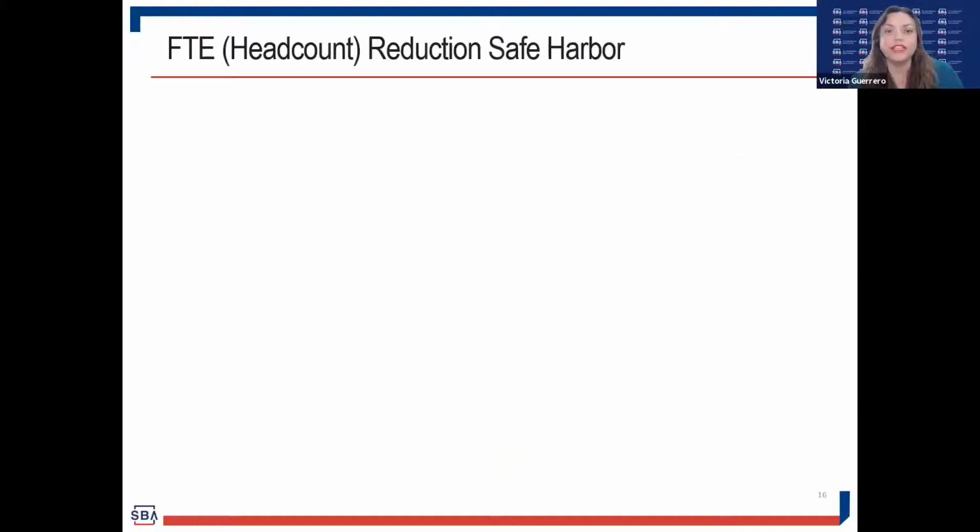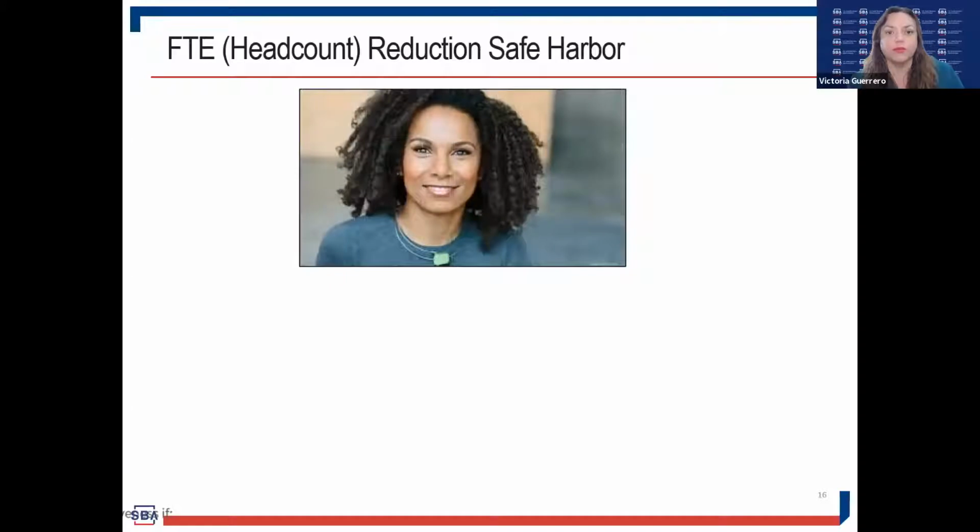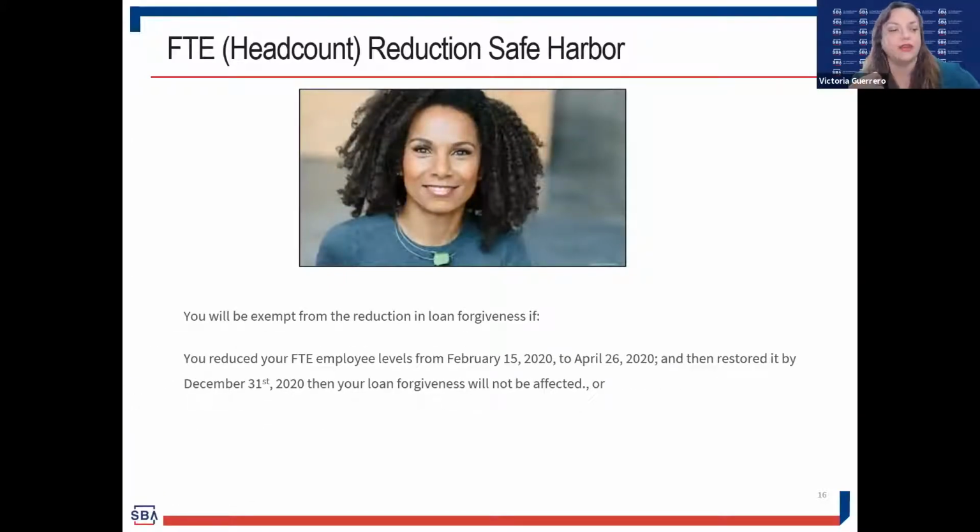So let's talk about FTEs, the full-time equivalent reduction safe harbor. What does that mean? FTE is basically headcount. It's how many individual people, not their names, but how many bodies you have on your payroll. You will be exempt from the reduction in loan forgiveness if you reduced your FTE, your count of employees, from February 25th to April 26th, and then restored it by December 31st of this year. Then your loan forgiveness is not going to be affected. So if you had employees that left and you brought them back, or if they didn't want to come back and you hired other people, you're going to be fine. Your loan forgiveness will not be affected.